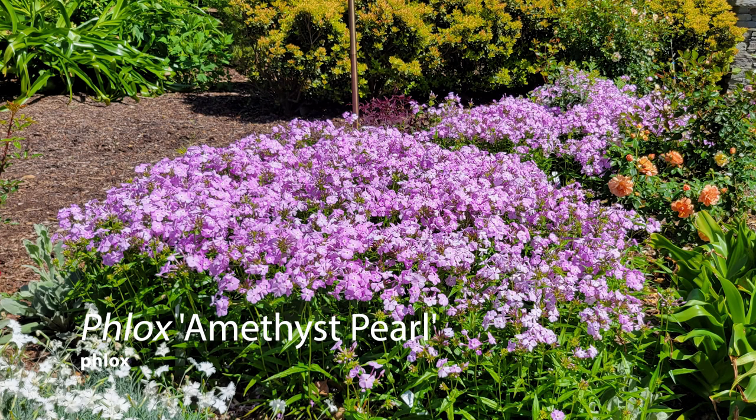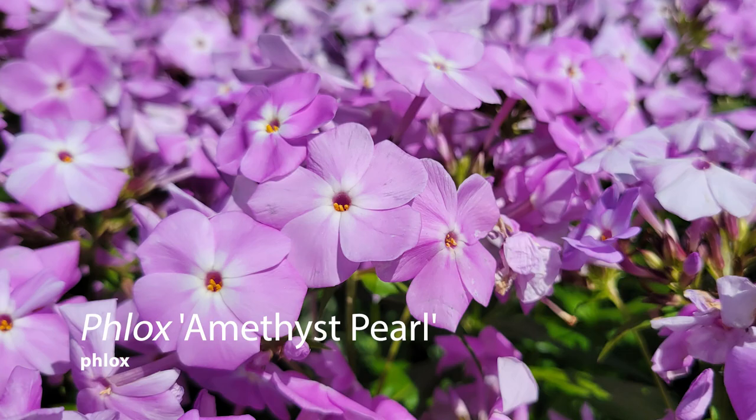Anyways, this here is Phlox Amethyst Pearl. So this is one of the earlier flowering hybrid phlox here. And I don't know, is that what I'm smelling or is it the dianthus? No, there's not much fragrance to this one.